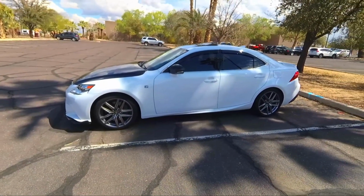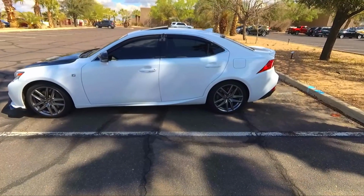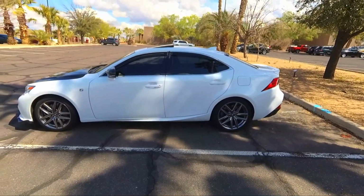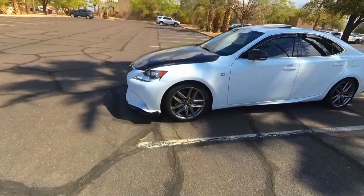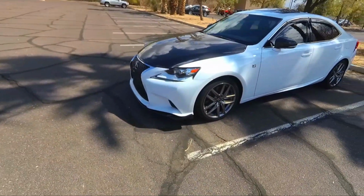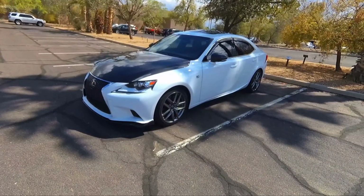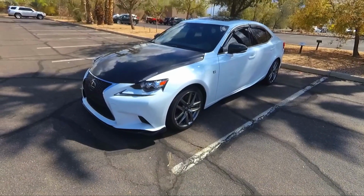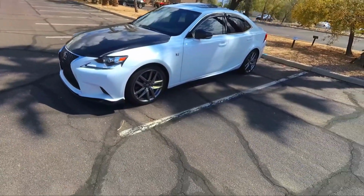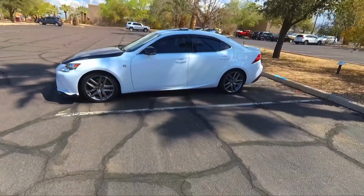But about an hour before I was actually supposed to go down there, they called me back and said that the IS that I wanted was actually sold, and someone already put down a down payment, and they already wanted it. And so I was super sad. So this is the 2016. This is actually the car that I wasn't supposed to get. They told me that this car was sold, and the down payment was already put down, and they were ready to get it.